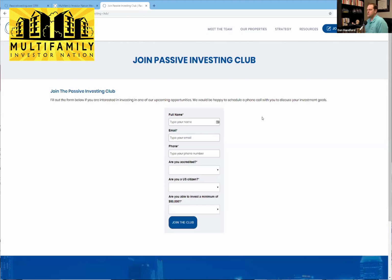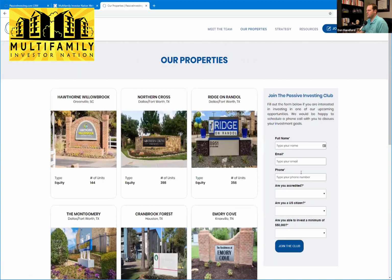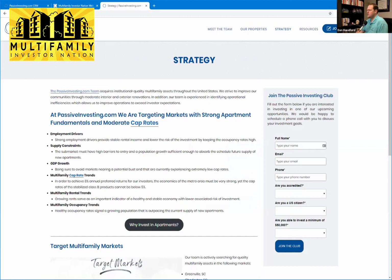So we're going to first go to our website, passiveinvesting.com. Let me share my screen here so you can actually see it. You should be able to see my screen, which is passiveinvesting.com, and clicking "Join Passive Investing Club." Other ways people can get to it is if they click on our properties. They can also see it on every single page on the right-hand side: there is a form they can fill out to get on our passive investor club or passive investor list. Anywhere they go, whether it's the properties page or the strategy page, it's always there in the top right-hand corner.